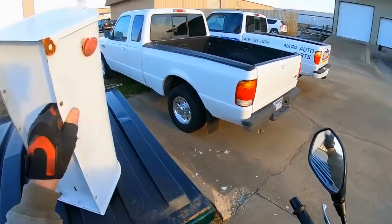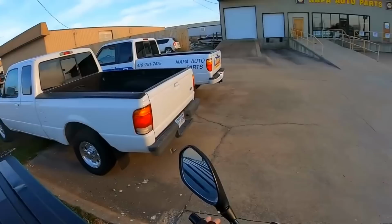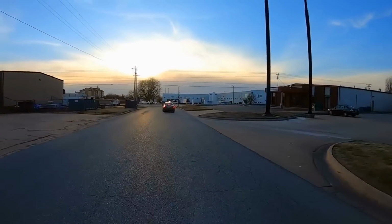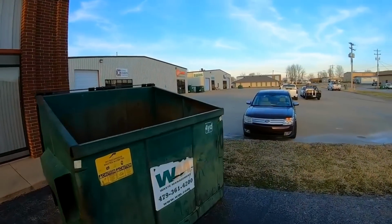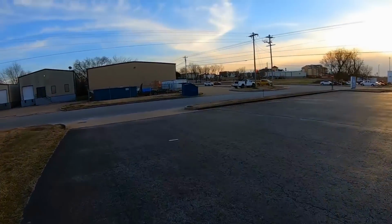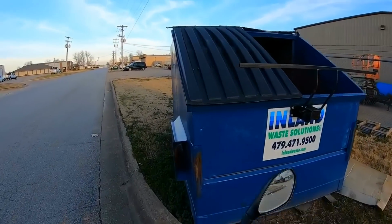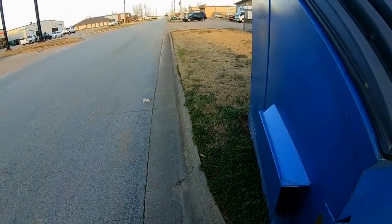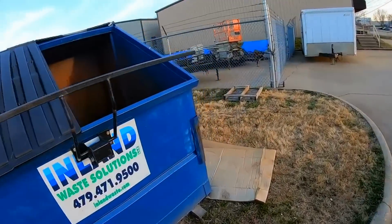6 feet 3 section, piece of tin. To refill my tank, make a score and gas up. What do you think?